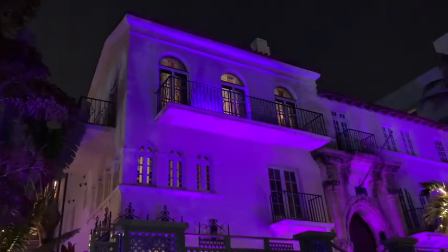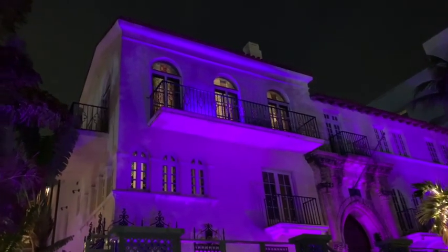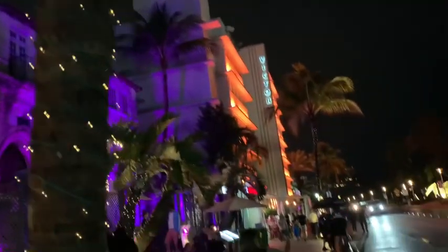Which one? The one on the top? Yeah, like this big balcony. Oh, yeah, right, yeah. Here. Like the balcony with the three windows? Uh-huh. Oh, very nice. And right here.